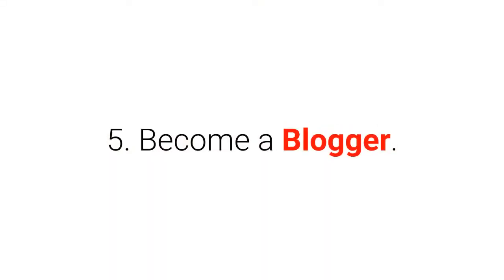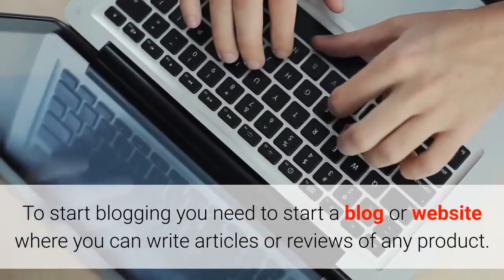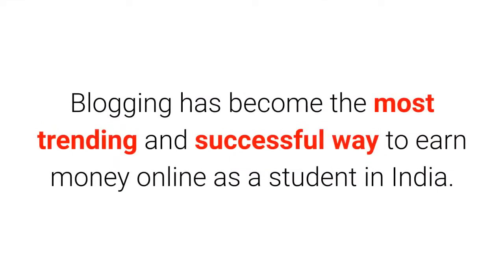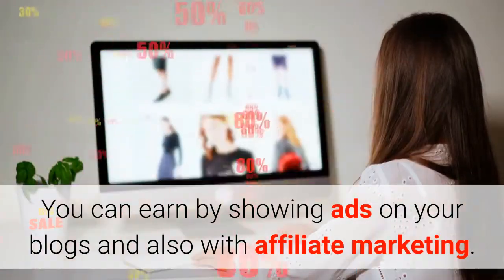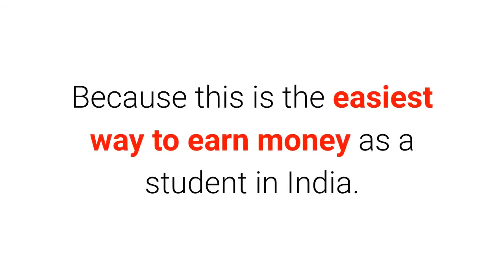5. Become a blogger. If you do not want to appear on a camera, you can start blogging. To start blogging, you need to start a blog or website where you can write articles or reviews of any product. Blogging has become the most trending and successful way to earn money online as a student in India. You can start your blog and make money. You can earn by showing ads on your blogs and also with affiliate marketing. Many people and students are already making money online with blogging in India, because this is the easiest way to earn money as a student in India.